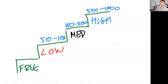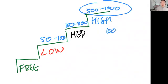All right, so let's go to a new page. Let's say you have one product, and let's say you're just trying to sell this high ticket item here. If you have 100 people that buy your 500 to 1,000 item, you're going to make between 50,000 to 100,000. So 50 to 100K.